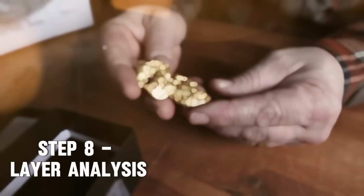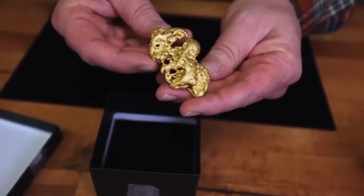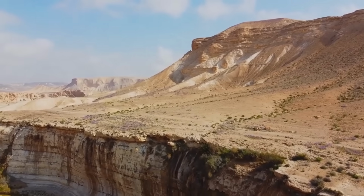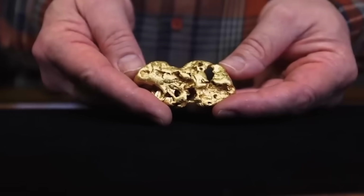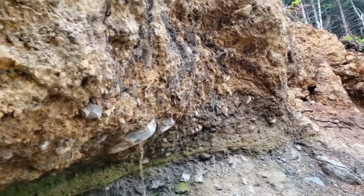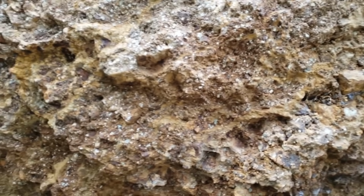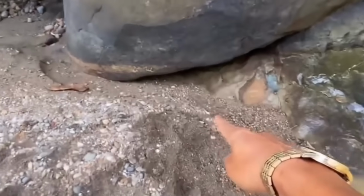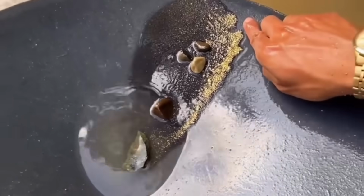Step 8. Layer analysis. When you dig into gold-rich soil, the profile tells a story. Topsoil, usually light and organic rich, not where gold sits. Subsoil, transition zone, often showing increasing mineral staining. Pay layer, dense compact zone with high concentration of heavy minerals. This is where gold particles collect. In river settings, the pay layer often sits just above bedrock, where gold can't sink deeper.